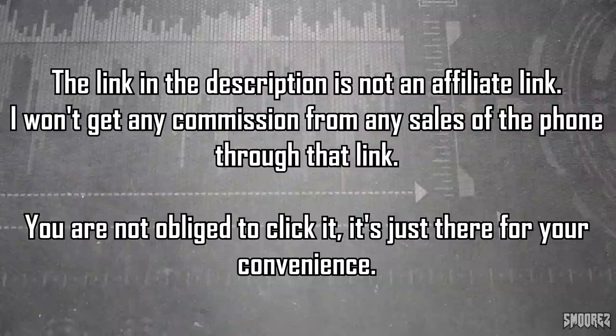And if AGM's happy with this review, maybe they might send out another one for me to review. As their products are mainly rugged devices, it would be interesting to get a pricier one and do a durability test on it and see how it goes.